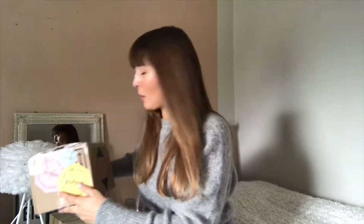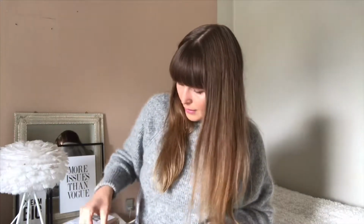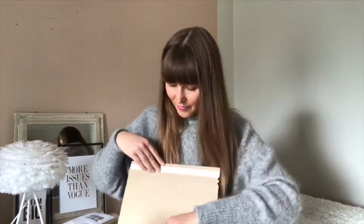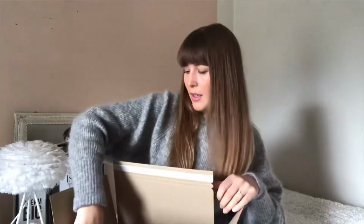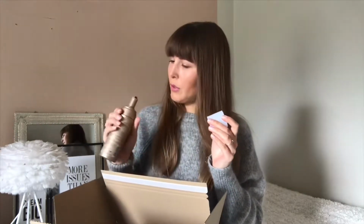This one, I think I know a little bit what's inside, so I think I'm gonna wait with that. This one I can see is from this Danish company called Matas.dk. So let's just open it and see what they sent me. Oh, I see. There is a self-tanning mousse, and I've never tried it in the mousse version before. So I'm pretty excited about that, instead of a spray or a tinted body lotion or something like that.